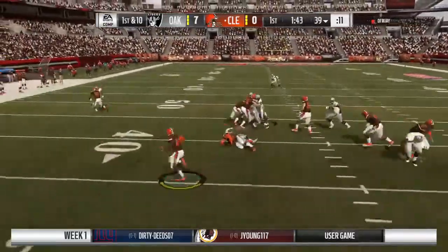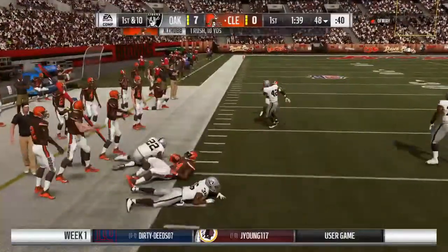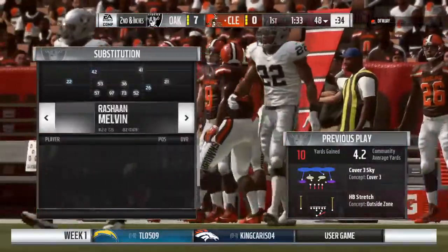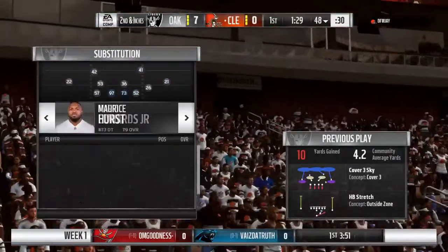A first carry now for Nick Chubb. And he'll get it out a couple yards shy of midfield at the 48. That one good for 10 yards. And that'll make it 2nd and a foot or so. Well, no slow start here. A couple nice chunk plays back-to-back.